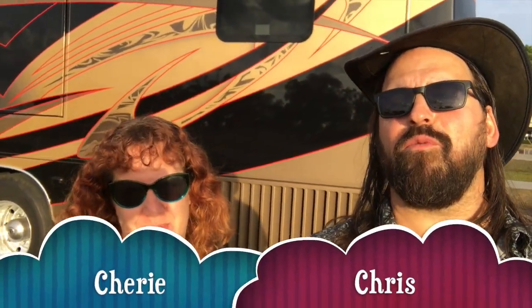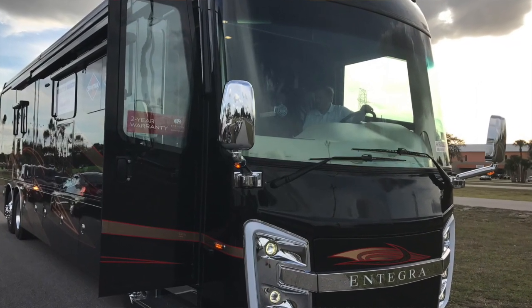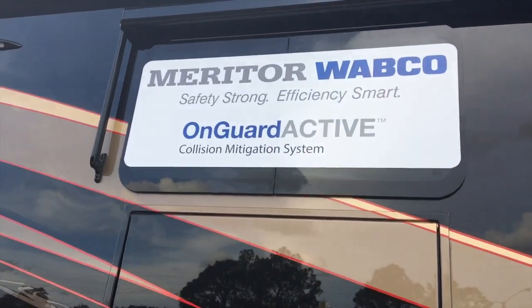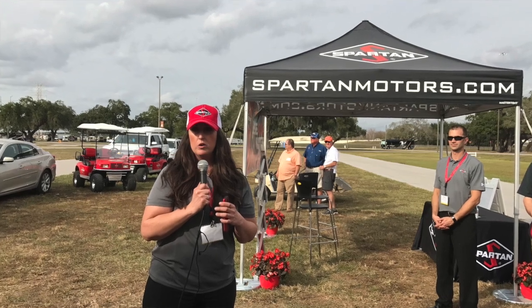So we just had a test drive in this coach here, which, well, not a test drive. We didn't get to drive it. A test ride. Okay, not a test drive. Test ride. So we got to experience being in what is the first model year of RVs with the first step towards self-driving. Tiny first step. It's auto braking and auto cruise control, which is still pretty freaking cool. So what do you think, Sheree?